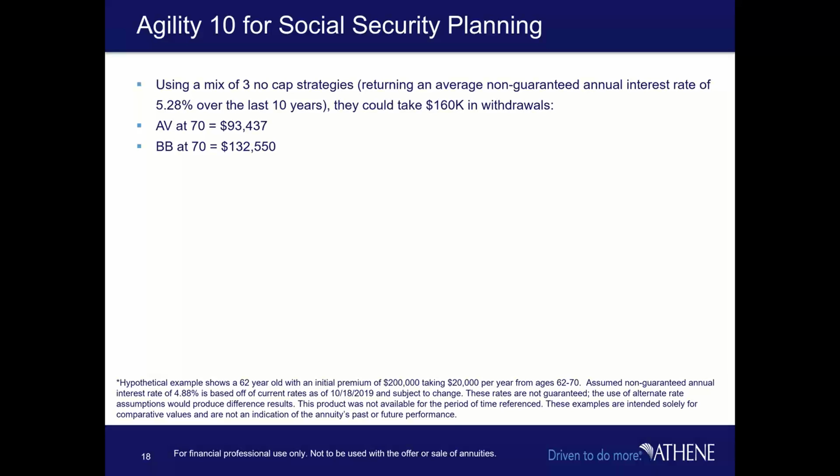So they now have the option where they may not want to take withdrawals from the Agility, and they just want to let it grow and then pass it on to their kids. So if we use the same 5% return and fast forward to age 85, their account value at 85 is now $215,000, and the benefit base has grown to almost $345,000. So again, remember that benefit base can be used for either income or for death benefit.